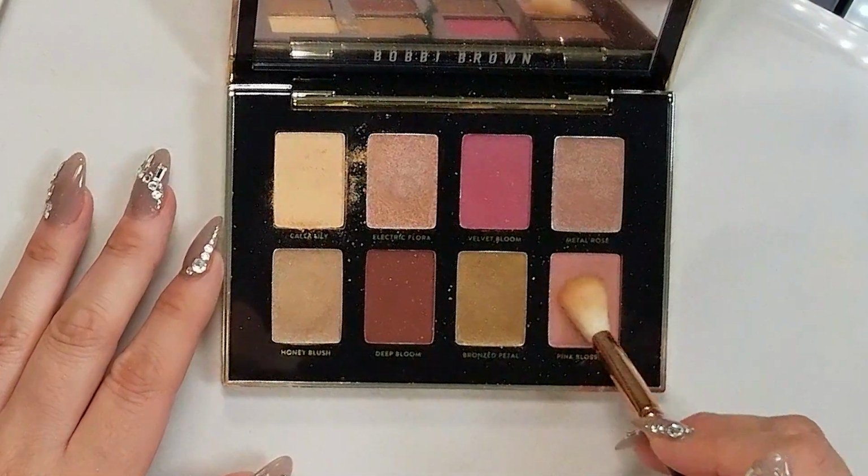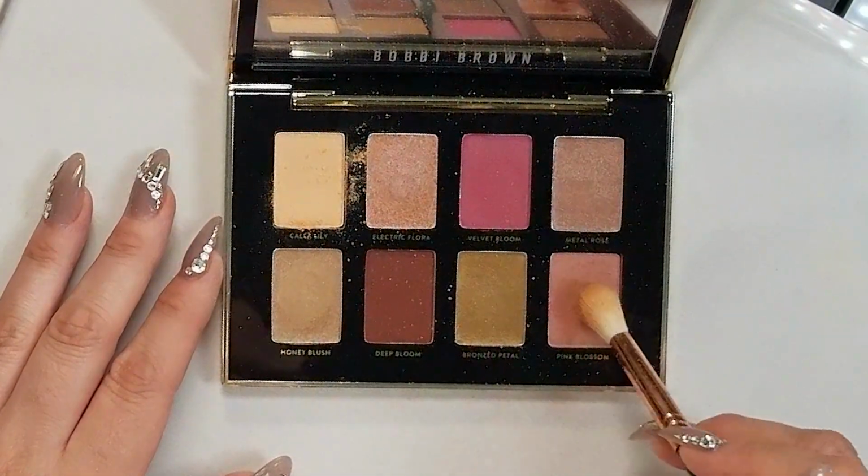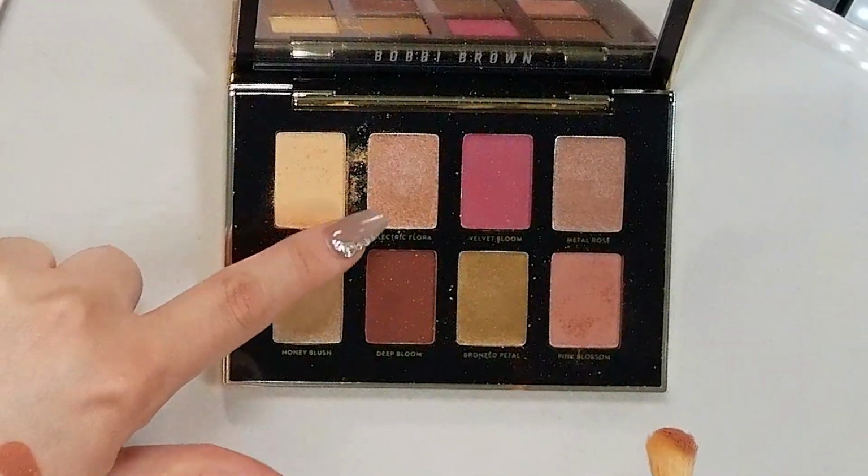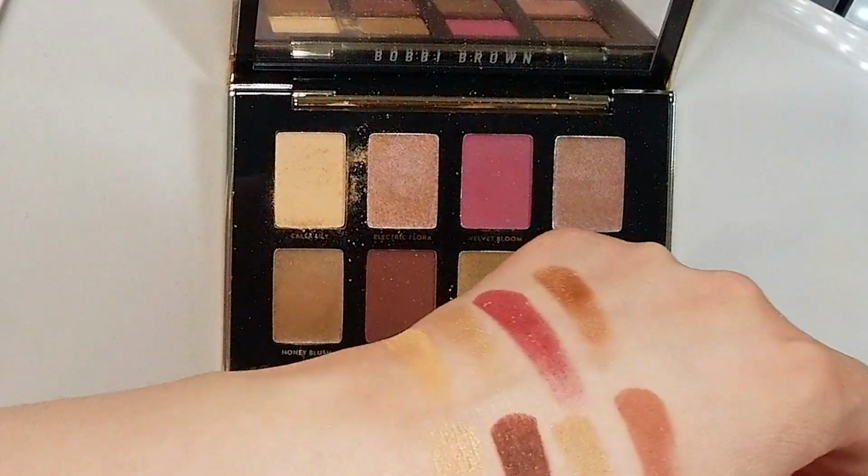Love that. All right, I'm going to go in with the exact same brush, which, by the way, is a Sigma tapered blending brush, an E35 in case you're wondering. I think I'm going to go into this one right here, which is called Pink Blossom. What I am going to tell you guys is that with Calla Lily right here, clearly there is some fallout on the pan.